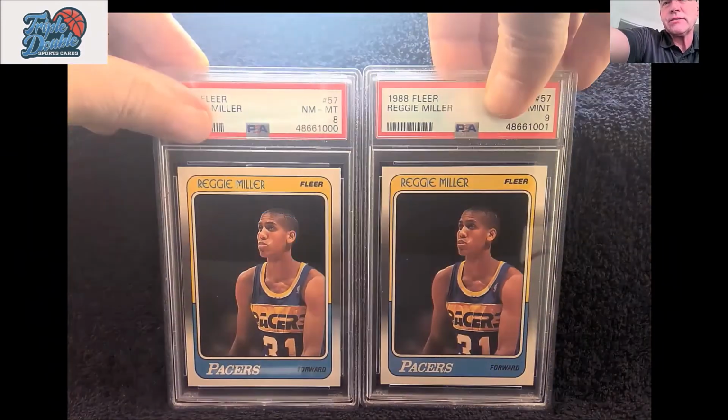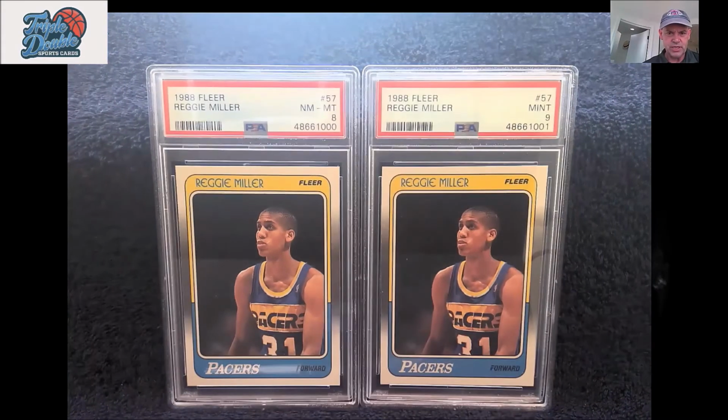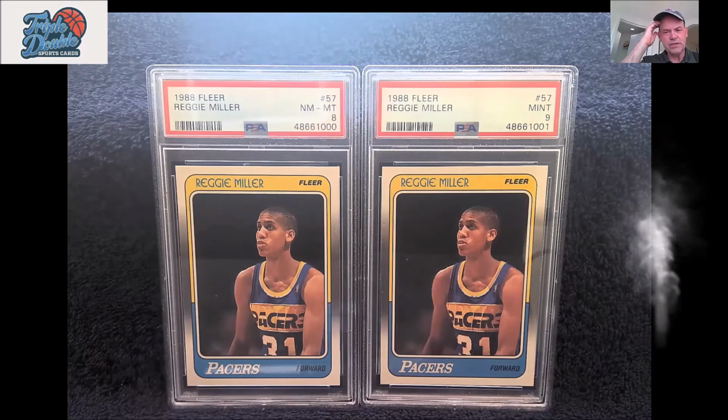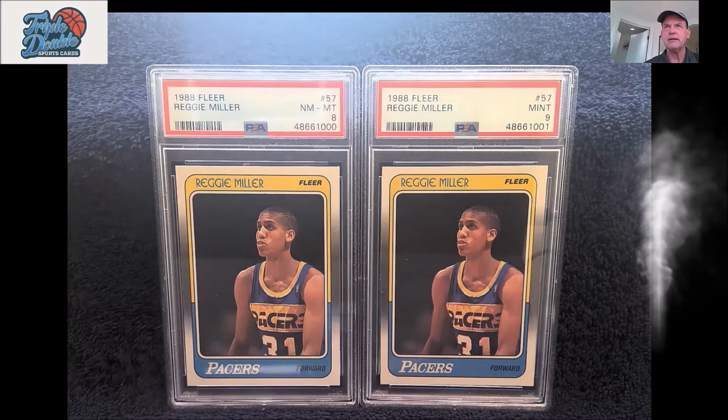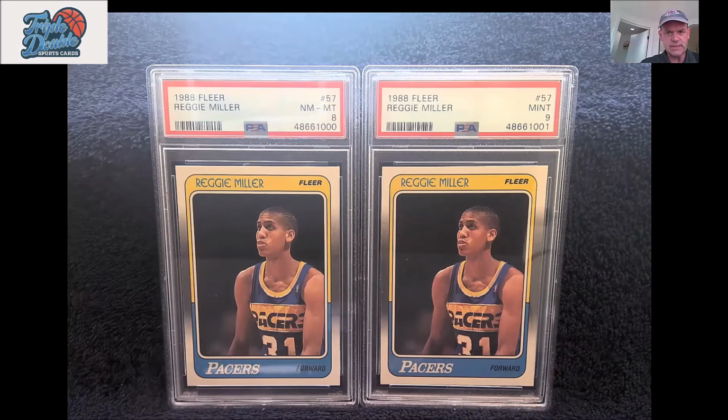So yeah, we did 2s this go down. I kind of wanted just to see how PSA would do with these, because they're kind of picky on certain types of things. So I was going to potentially send them off to BGS, and I actually did send some off to BGS. So we'll do a comparison. As a matter of fact, I should get that in the next month and a half or so, and we'll kind of do a side by side.